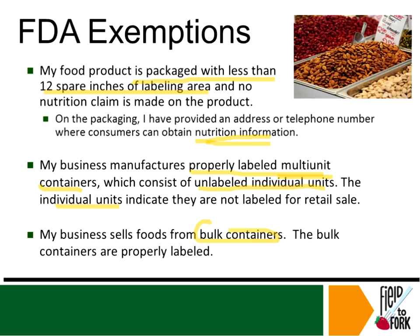The last thing here is that I sell bulk materials or containers. Again, it's important that the containers are labeled with appropriate information, but maybe not necessarily that nutrition label. So again, keep in mind that there's a number of exemptions here that would be required if you're typically a small company.